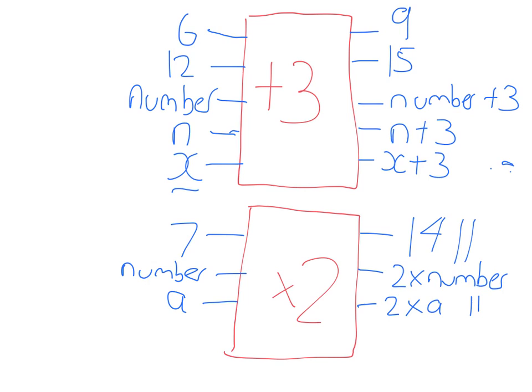Now, as I said, I'm really lazy. So what usually happens with me and with most mathematicians is we don't write the times. So here for X plus 3, we definitely wrote the plus. But if we have a times, like 2 times A, we usually just write that as 2A, 2 lots of A. Again, just pure laziness. It makes life a lot easier. So again, we've just represented numbers with letters. So we will go on now, and hopefully you'll be able to string together some of your own sentences.